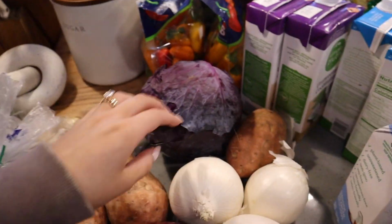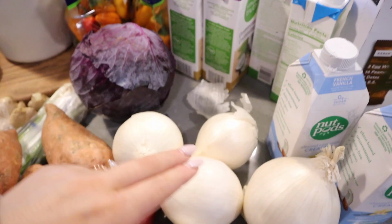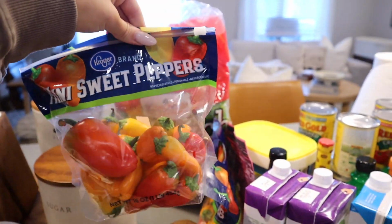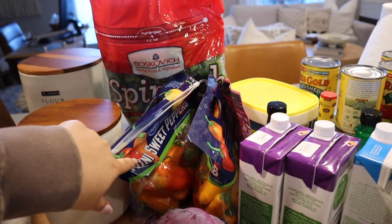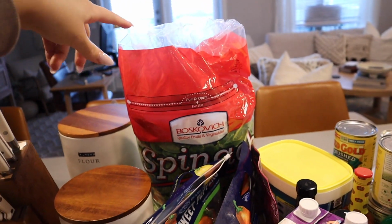I got a handful of sweet potatoes. They're kind of everywhere. Purple cabbage, white onion, and red onion. I already ate a few of these because they're my favorite snack, but I got some mini sweet peppers. This is from Costco. This huge bag of spinach is only $5, so that's a great deal.